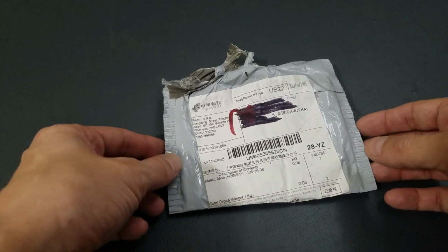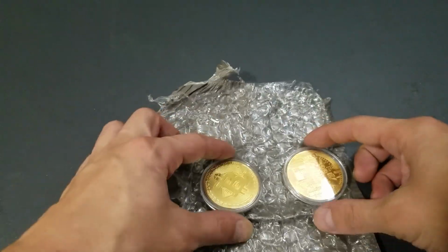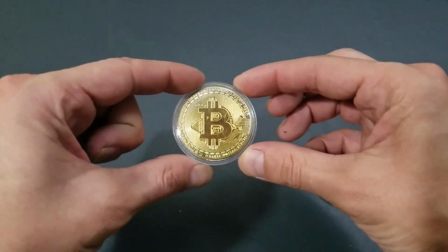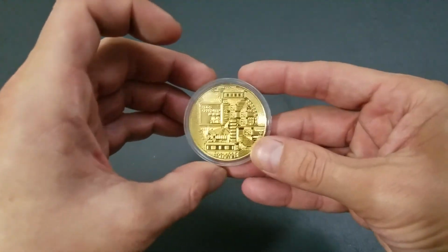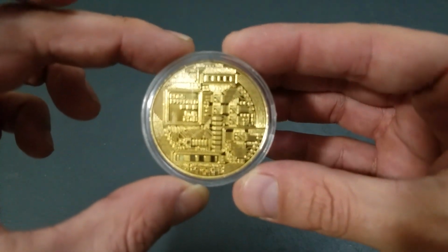So I got this from Wish. It's the Bitcoin, and this is what they actually look like. Focus, there you go. It's the front. And that's the back of it.